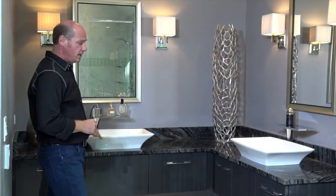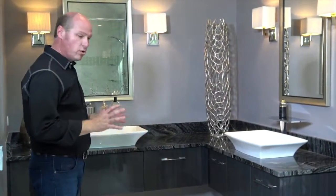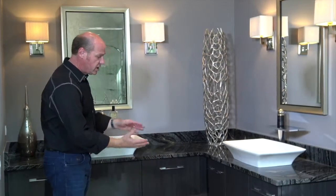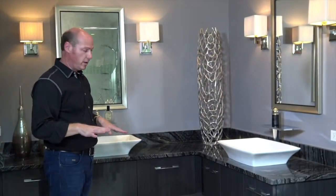So we have hers here, his here, and what I wanted to do to keep it more of a contemporary look, rather than having cabinetry go all the way to the floor, I designed this, all custom of course, where it's elevated and suspended because I wanted it to look like it was completely floating.